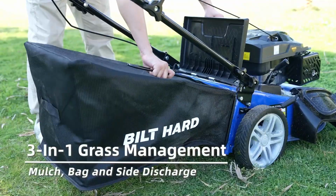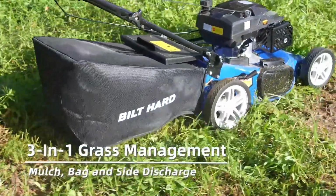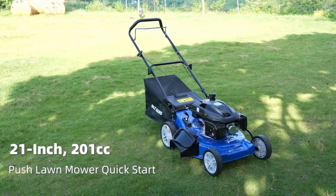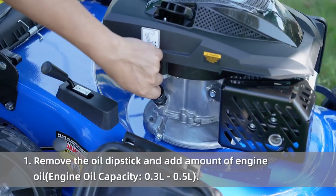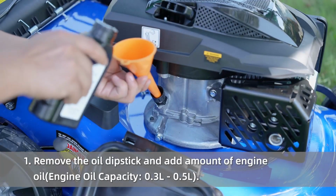It never struggled, never stalled, and cut with precision every time I passed over a new patch. The 21-inch steel deck gave me the reach I needed to get through the lawn quickly, and the self-propelled rear-wheel drive felt responsive, not jerky like some cheaper models.